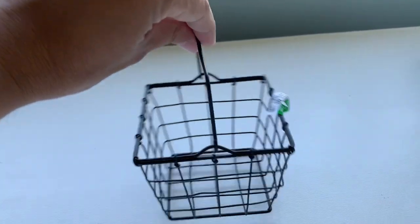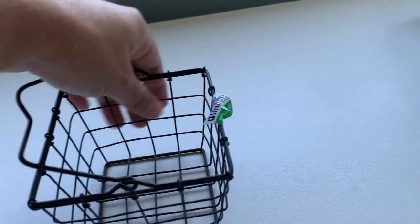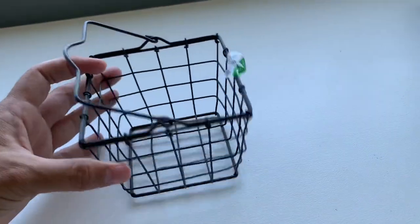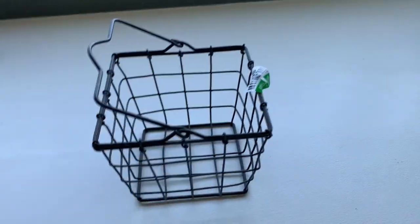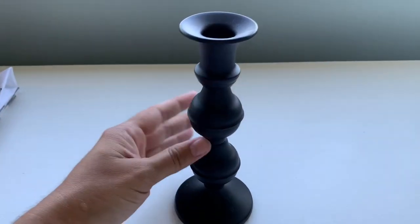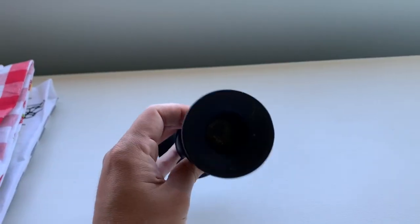I haven't decided if I'm going to keep this cute little black wire basket for myself to put in probably my master bath, or if I'm going to sell it. I grabbed this black candlestick to use in a tiered tray craft that I'm going to do.